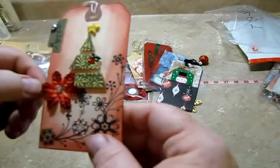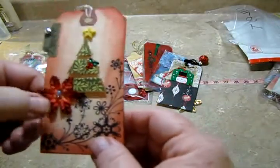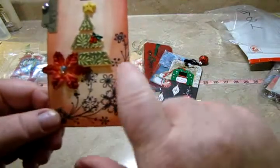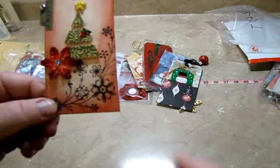This flower is beautiful. I love it. Gorgeous flower. And the flourish she put, Christmas flourish. I love this. This is beautiful. Thank you, Bethany. It's gorgeous. And now we have... I know how to get into this one.